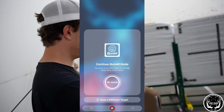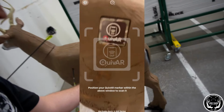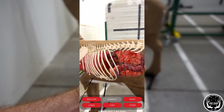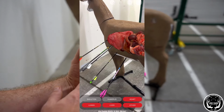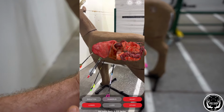All right, so we're gonna go scan our target, see where our shot placement's at. So here we go. So we're gonna look at which vitals we've gotten hit. Everybody seemed to put it where it needed to be.